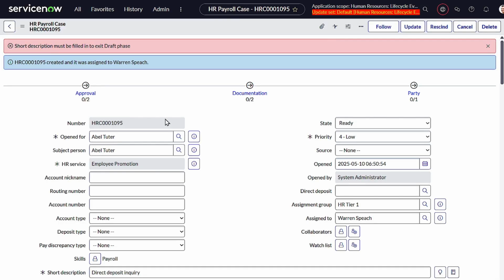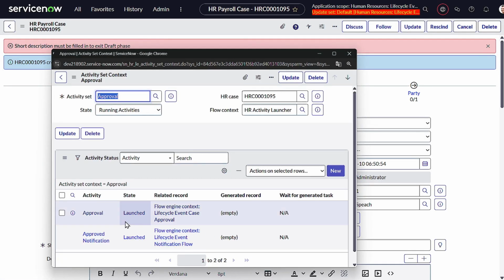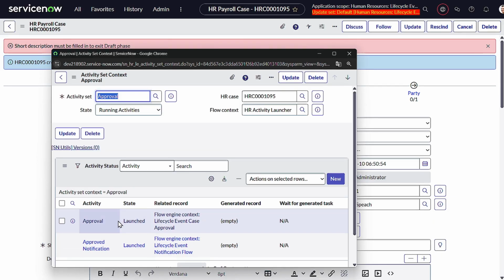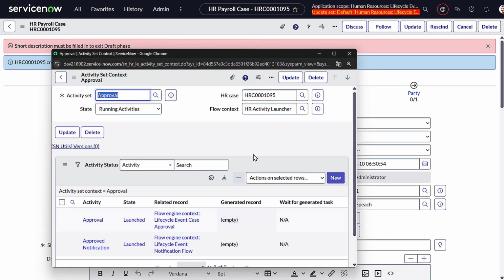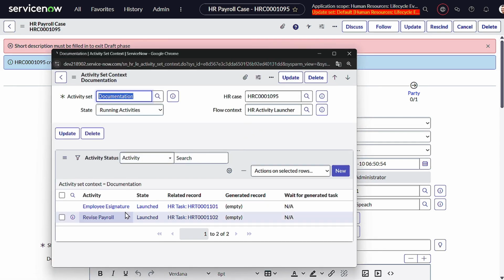Now you can see this particular process definer. We have 3 stages: activity sets, approval, documentation and party. In approval we have two activities. If you click on this particular thing, you can see what two activities are there. One is approval, second is notification. Then we have documentation where we have e-signature and upload document.